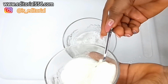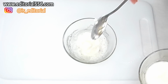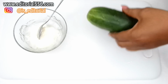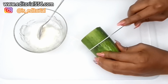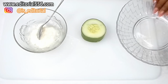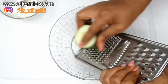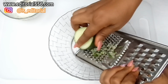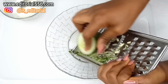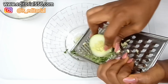Alright, so for the yogurt, guys, you're going to be taking 1 tablespoon of that. And then for the cucumber, I'm going to be cutting just a little of this. And then we'll have to blend it. Or rather, grate it, to extract the juice from it.